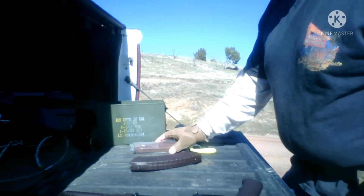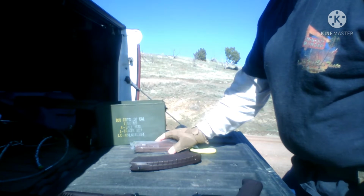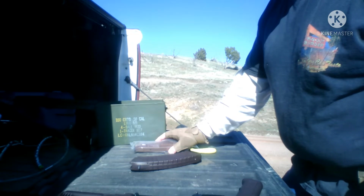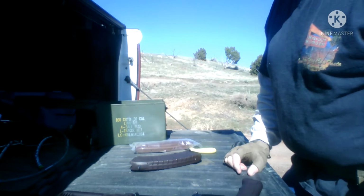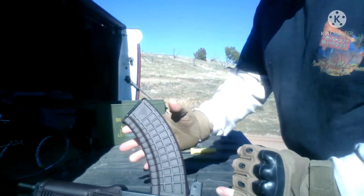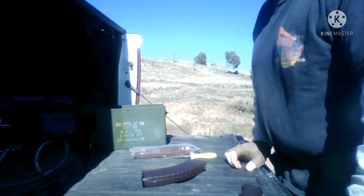So I ended up looking online to purchase some backup mags, and I came across some magazines on Palmetto State Armory. They were $9.99 apiece. They were from Croatia. They were steel, which is alright with me. I like steel mags. But I went through the reviews and even watched some YouTube videos, and they came back saying that they would not fit right in the magazine well. They wouldn't get in there and lock. So I passed on those, even though they were a good deal.